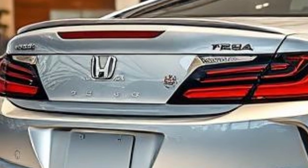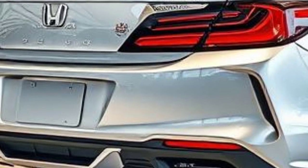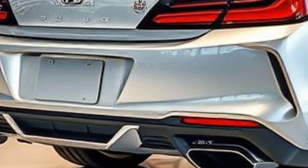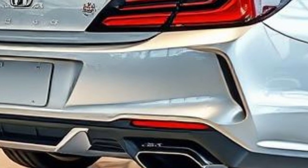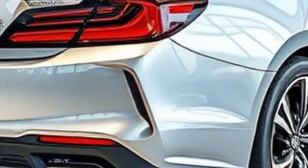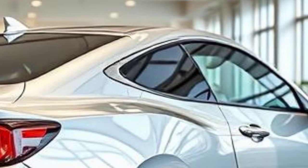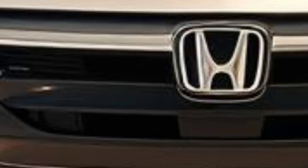The front fascia is dominated by a clean, aerodynamic grille design, framed by slim LED headlights that give the car a piercing, almost focused expression. The hood is sculpted, flowing naturally into a roofline that gently slopes into a muscular rear, where LED taillights span the width of the car in a single seamless strip. Every detail feels purposeful.